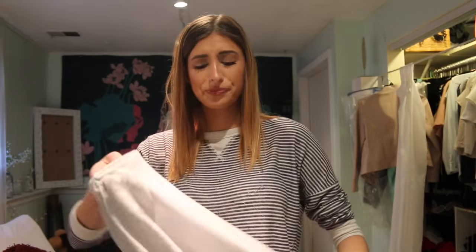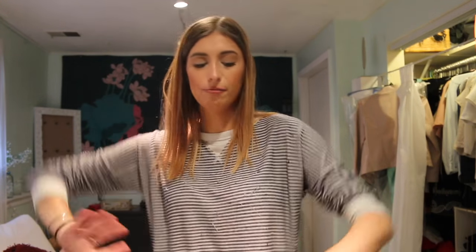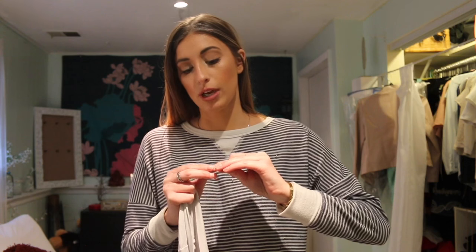Also, another brand I want to talk about, which I do actually love, but just something to be aware of when buying from them, is Brandy Melville. I found that store before it got huge, before it got popular. If you haven't heard of it, it's a really cute California-esque style store. It's based in California.